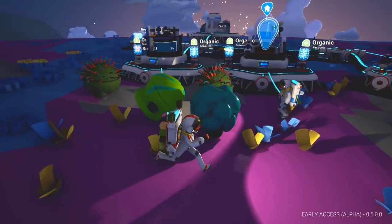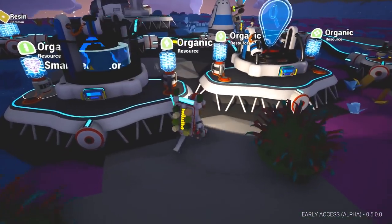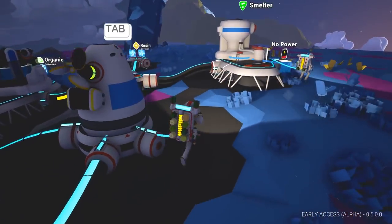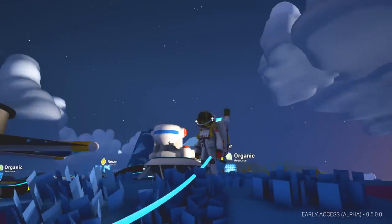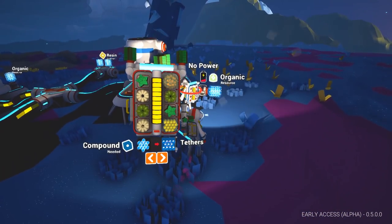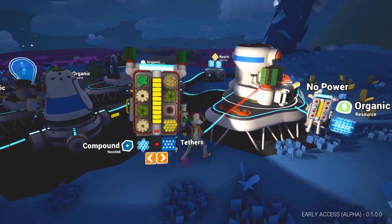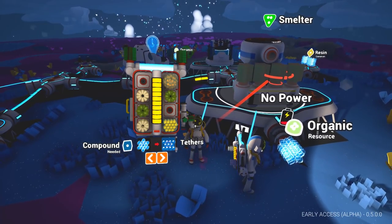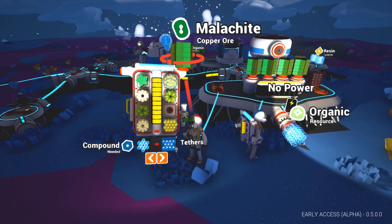All right, so we got a bunch more research as well as some minerals and stuff like that. We're going to go over here. Okay, we have no power, so we might need to throw a generator on this like that to get our ores smelted. Copper ore right here. You got any more malachite? Malachite, I have a bunch of that. Okay, throw it up here. There you go. I got one more. Hold on. I still have two more if we need it. Okay, you can throw them down on the side.